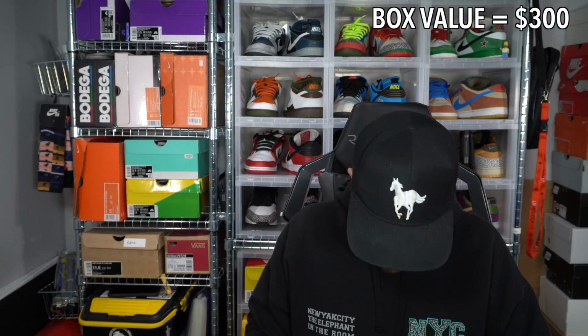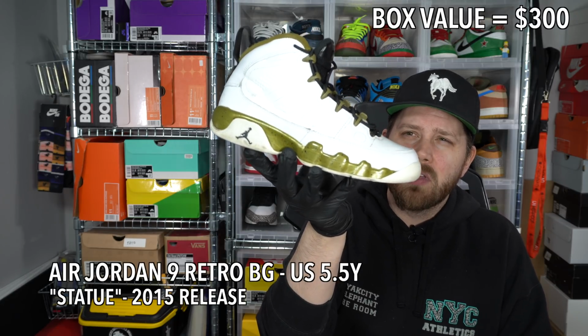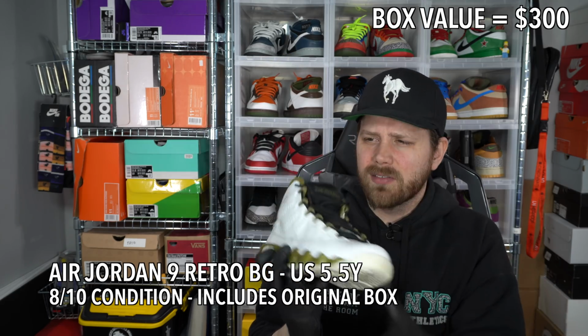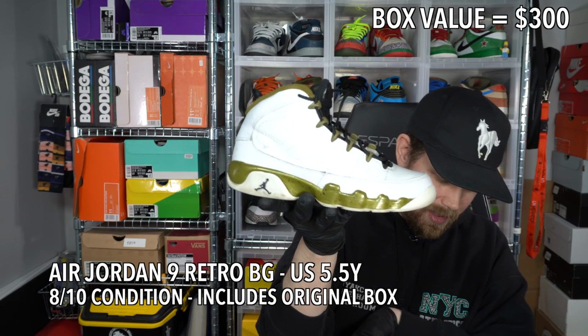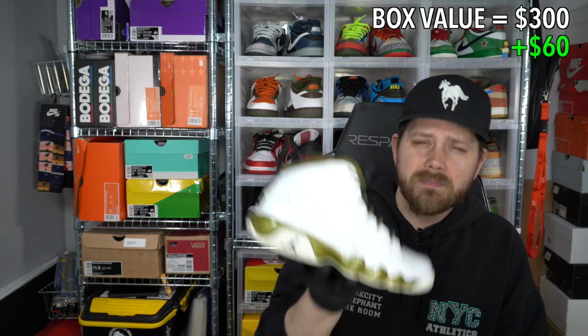Jordan 9. 5.5 Youth. I recognize this one. Got a pair of Statue 9s. This is just a gold speckled midsole on an all white Jordan upper with some black tongue, black liner, or no, the liner is actually gold too. I mean, these are cool. It's a 5.5 Youth. Worn, not beat up though, so there you go.